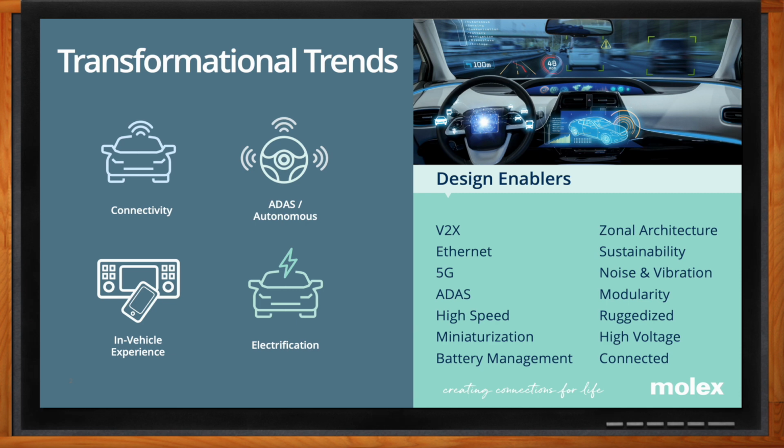And as they do the electrified vehicle, it's enabling a host of other electronic controls and features that you can put into a vehicle. Some of the design enablers we see for those transformational trends are things like V2X, which is vehicle connecting to everything. We see a lot of Ethernet coming into vehicles. Over the years, automotive devices have had a lot of non-standardized buses, or what we call a point-to-point bus. The wide availability of Ethernet controllers has caused the automotive designers to focus on Ethernet for future applications. The products that we talk about today are all ruggedized and designed for some of the harshest environments in the world.